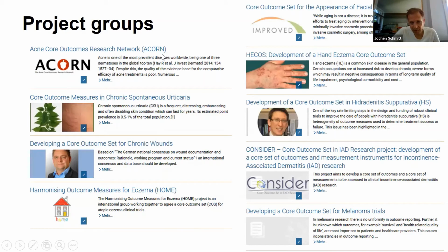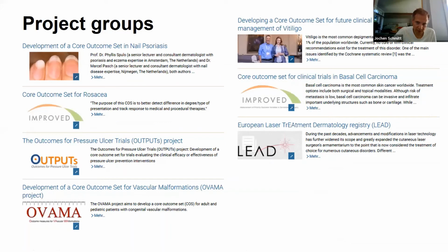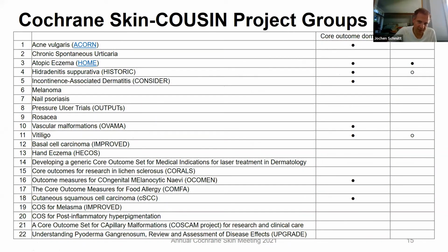We have here just some conditions: acne, urticaria, chronic wounds, also incontinence-associated dermatitis, and melanoma. So there are quite a lot of groups: nail psoriasis, rosacea, but also laser treatment in dermatology. Some are about to start, some have started, only a few have already reached consensus on the core outcome domains.